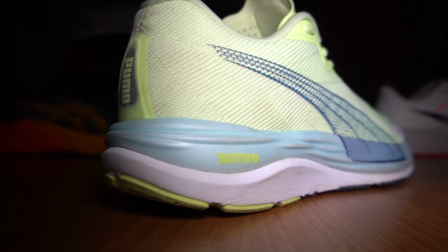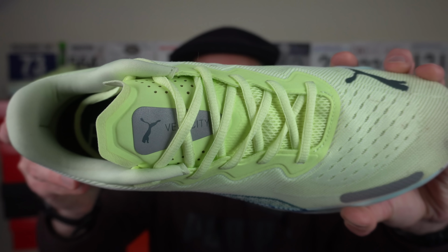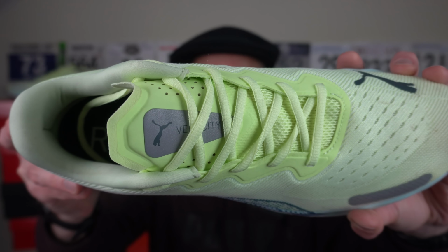A refined upper from the V1, it's probably comparable in terms of thickness to the Pegasus 40, though I think the lockdown achieved in Nike's shoe is slightly better than the Puma in this instance. I'm not the greatest fan of those very thick laces that have been included in this version of the shoe. I may see if I could switch these out to something a little bit less bulky. They really are very close to the ones that we find in like a Nike SB Dunk. Very chunky.